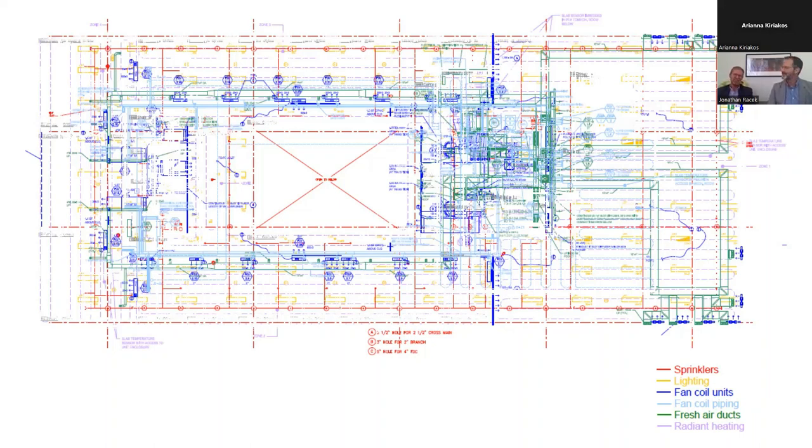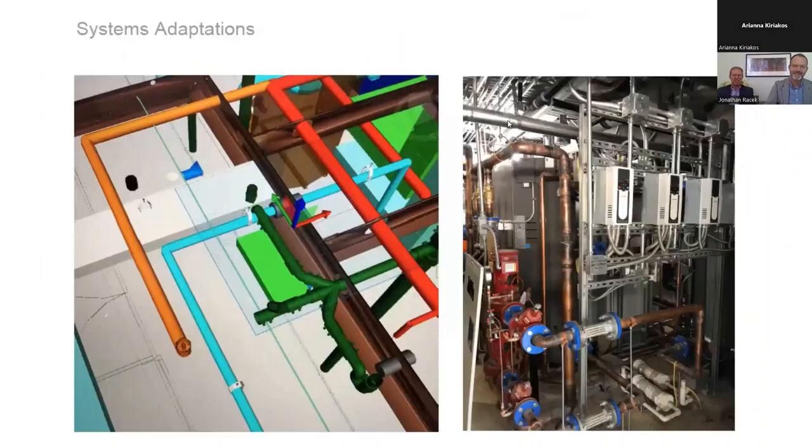Yes. So if any of you are truly lovers of mechanical engineering, we'll have to find a way to show you. We'll go to the next slide. I think that shows the interior of the mechanical room. Yes. It's just a very tight, confined space.